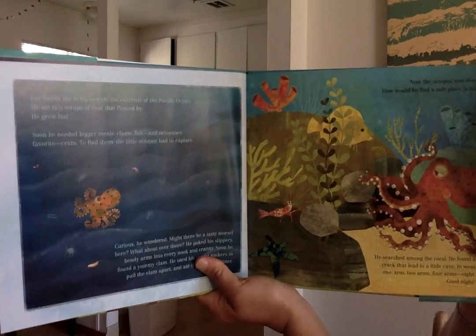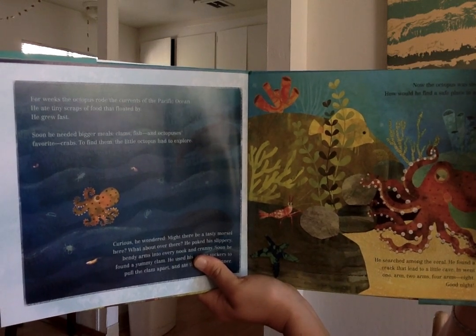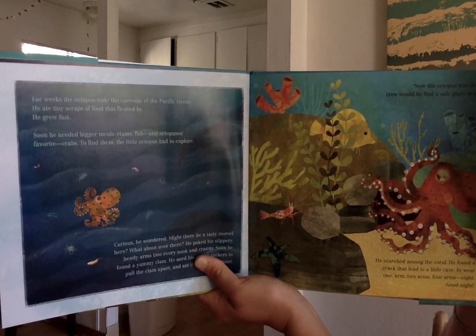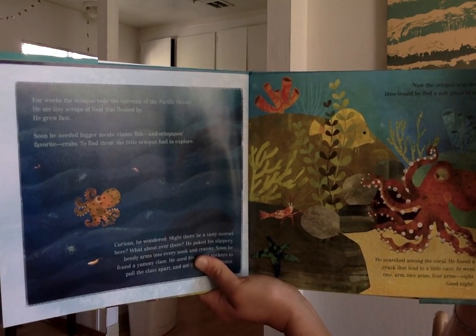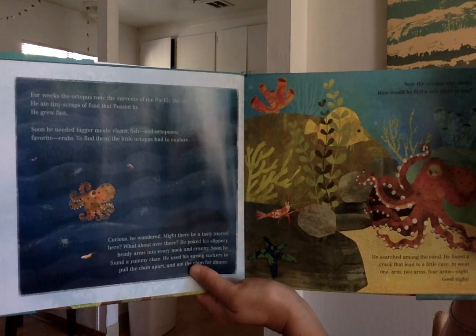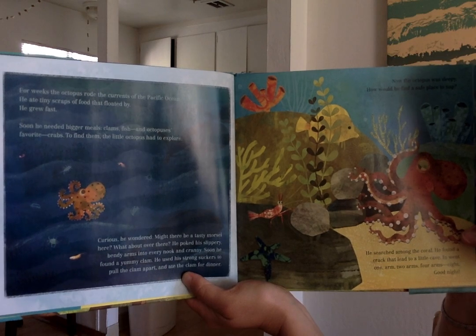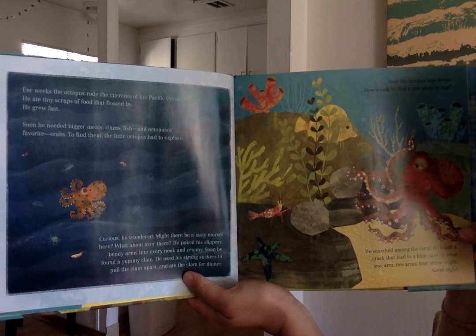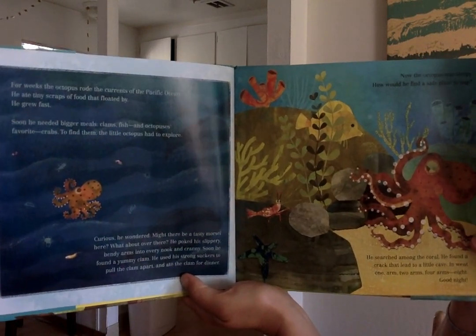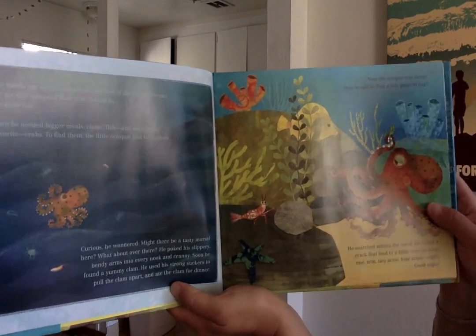For weeks, the octopus rode the currents of the Pacific Ocean. He ate tiny scraps of food that floated by. He grew fast. Soon he needed bigger meals: clams, fish, and octopus's favorite, crabs. To find them, the little octopus had to explore. Curious, he wondered, might there be a tasty morsel here? What about over there? He poked his slippery, bendy arms into every nook and cranny. Soon he found a yummy clam. He used his strong suckers to pull the clam apart and ate the clam for dinner.